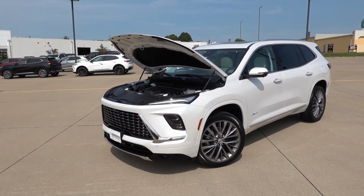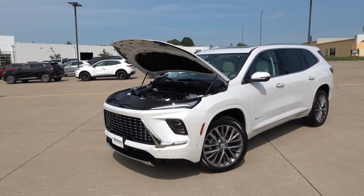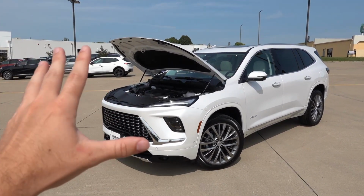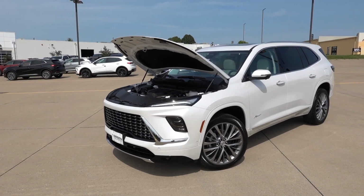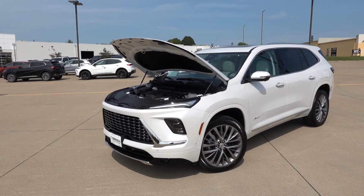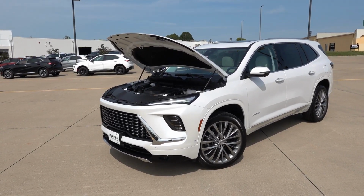It can tow the exact same amount at about 5,000 pounds of towing capacity when properly equipped. And as a whole, I think this powertrain suits this size of vehicle and the overall power output quite well. So as a whole, I think the 4-cylinder is certainly not for everybody, but I don't think it is a bad engine choice inside of GM's latest SUVs.